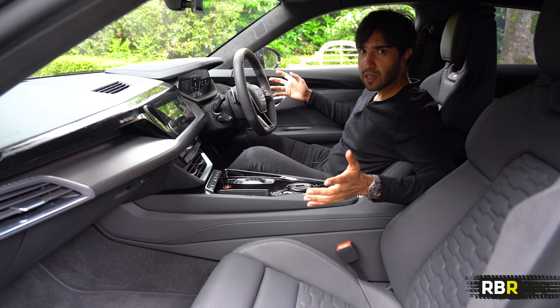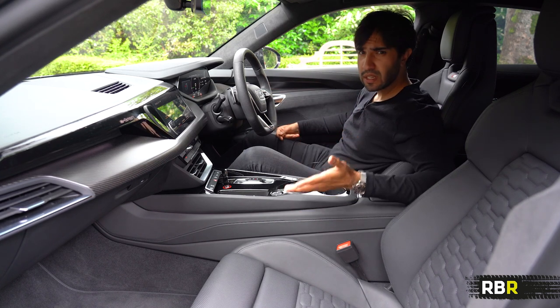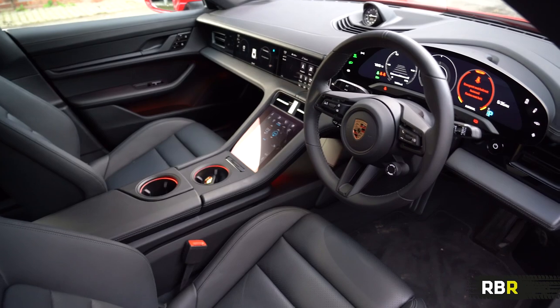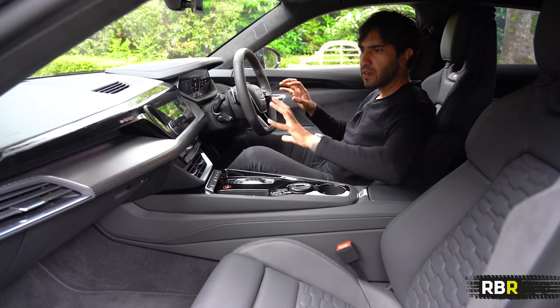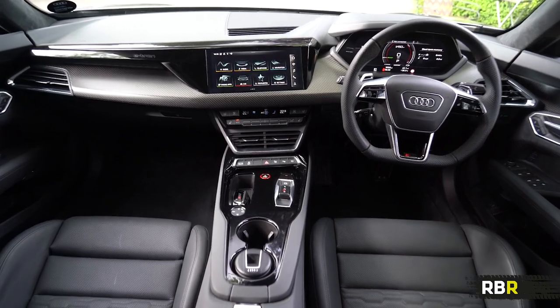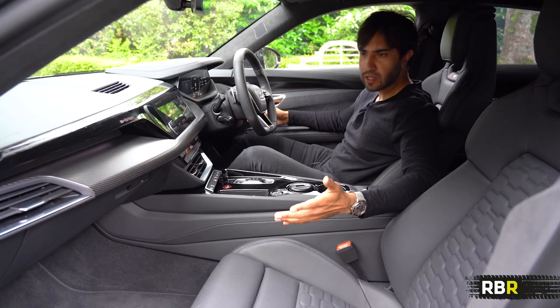Tesla, of course, with their giant screens, and even, to be fair, something like the Porsche Taycan, very minimalistic, two or three giant touchscreens, and that's it. Every one of them is just trying to invoke this idea of the future, touchscreens, and all these fads that are coming into the vehicle space. But I do think they are just fads. When you look at the E-tron GT interior, it could pass as the interior of the new RS6.